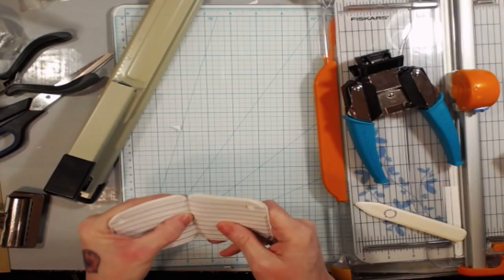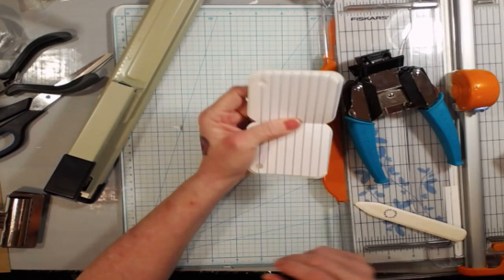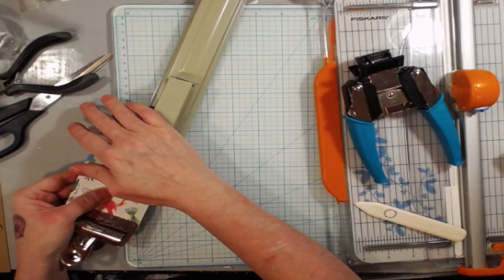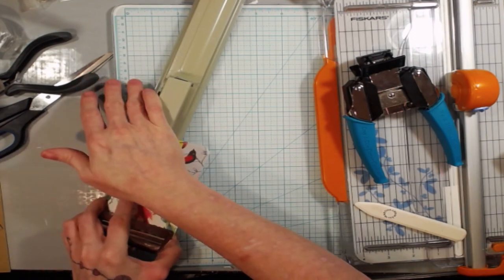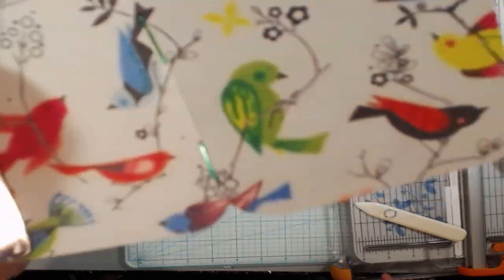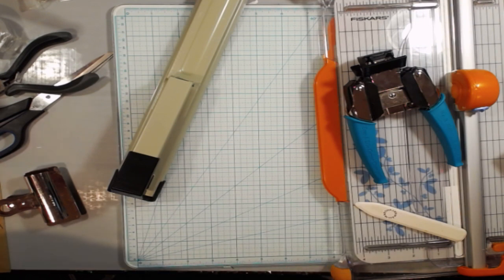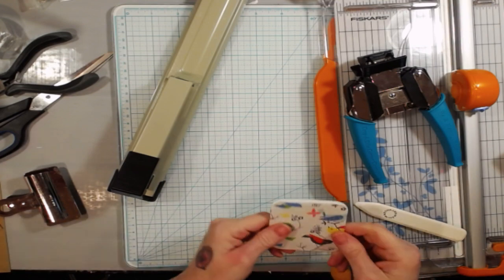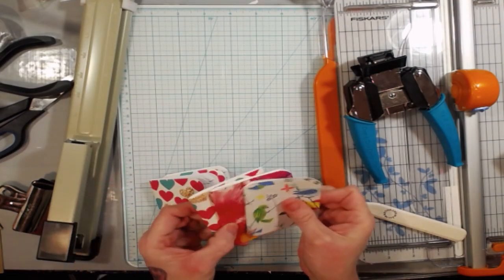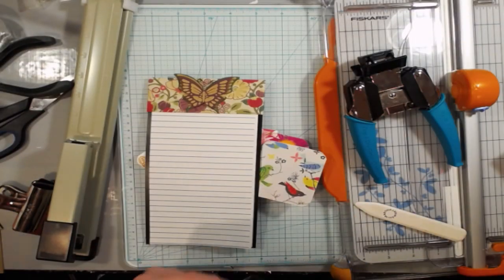Okay. Okay. Oh, the bird paper. Yeah, it's cute. The flipping the bird paper. Giving you the bird. Did I do all of them? I think I did all of them. I have a bunch of new tiny little books.